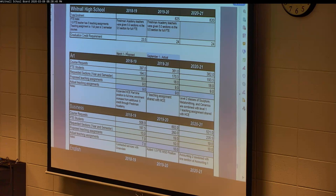We've done that for years. We're proposing that we have 18 sections of courses, so 18 different class sections, which would be 9 actual teaching assignments. With that, we currently have 2 teachers. One of the teachers does share with Hales Corners Elementary, and so this would be a stable schedule for the art department from year to year. And you can see the progression from 18, 19, 19, 20, 20, 20, 21.